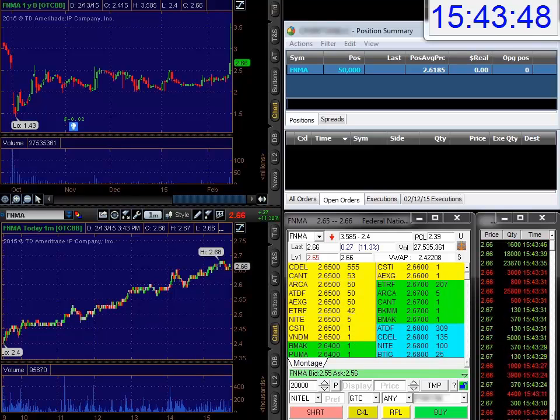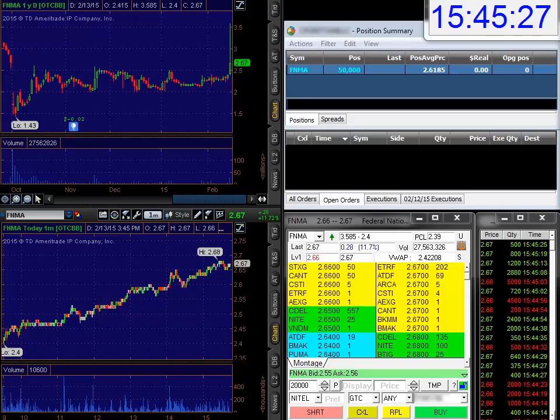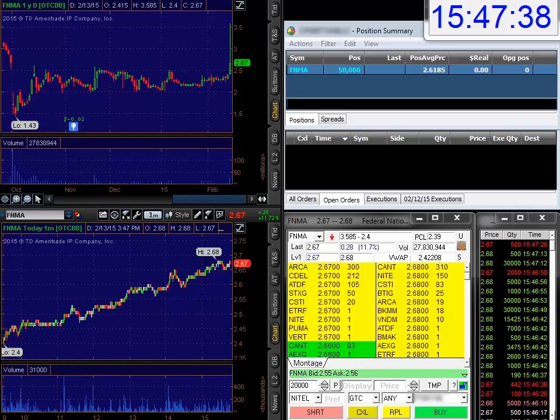And yeah, I do have an eye on level 2 here, but this is an example where I'm not really weighing level 2 all that heavily. This isn't a time of volatility. This is a time when Fannie Mae is grinding a penny at a time. So I'm not going to let how stacked up Fannie Mae looks on either the bid or the ask affect my decision making.